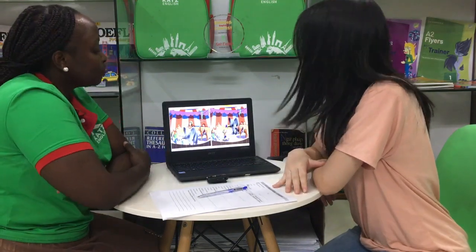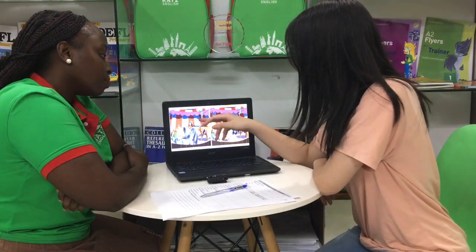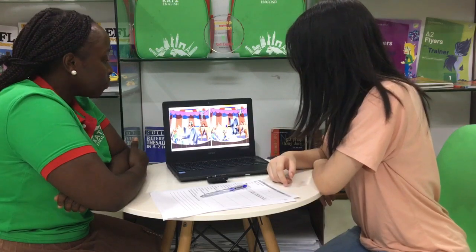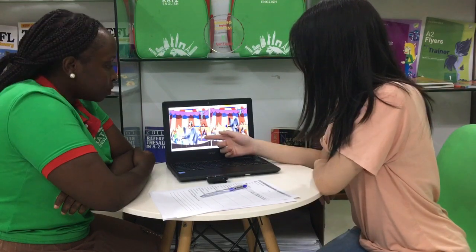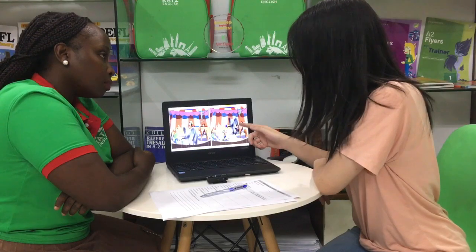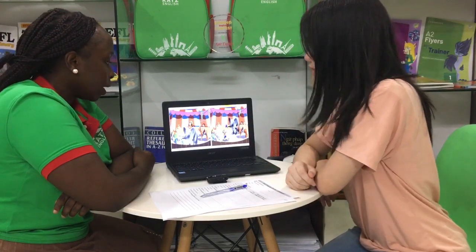Number four. In picture one, the girl is standing on the swing. But in picture two, the girl is sitting on the swing. Five. In picture one, there is a girl riding on the horse. But in picture two, there are two girls riding on the horse. Okay, one more.